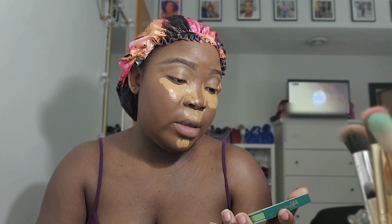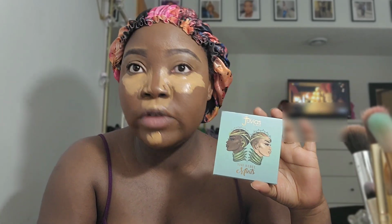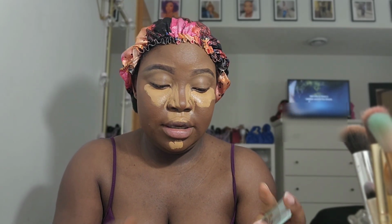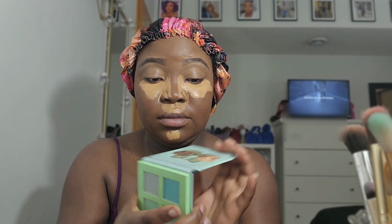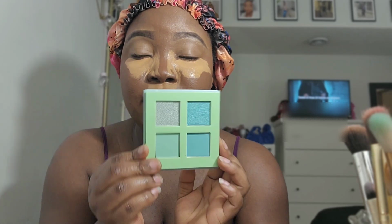Okay, sorry about that. I'm gonna go in with the Juvia's Place Rebel Mint, a cute little mini palette. Look how pretty it is. This will be my first time ever using this palette, so let's go into it. This is so pretty. Hey guys, look at the color. Look how pretty this is. I don't know what kind of look I'm going for, matter of fact.